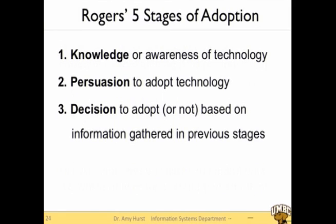So Rogers has developed these 5 stages. And the first 3 stages are really the build-up to the individual deciding whether or not they're going to try or choose that piece of technology. These include knowledge or awareness of the technology, persuasion to adopt the technology, and then that decision to adopt or maybe not adopt it based on the information from the previous 2 stages.